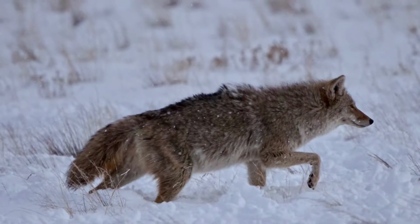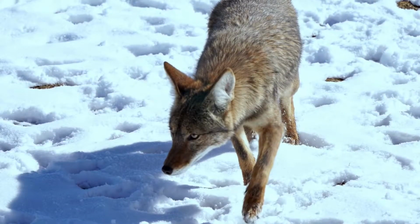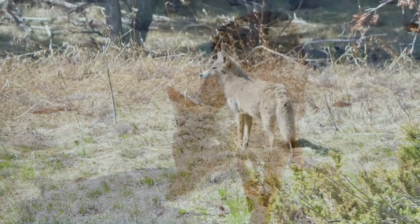The coyote is an animal that I commonly see through my adventures. He's always at the right place and at the right time. There's no better example of persistence and wit.